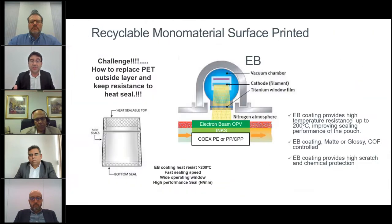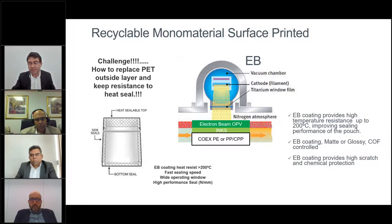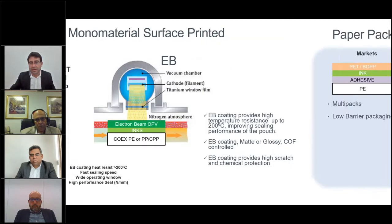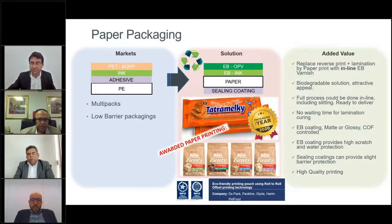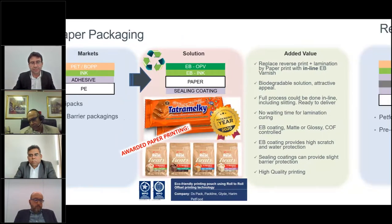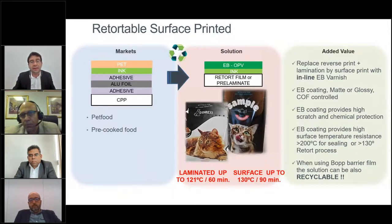In this case, we can combine different designs to make it more efficient and cost beneficial with multiple SKUs. And the EB varnish is one of the most resistant varnishes in the market because it's strong for scratch, and strong for resistance to temperature and chemicals, already mentioned. And this will give complete protection outside, to be fully capable of sealing this package with high efficiency. Other applications in the market from our customers, in this case Kemosvit in Slovakia or in Korea, were awarded for the development of paper printing instead of plastics with this technology, providing again the benefits of offset printing and EB coatings.